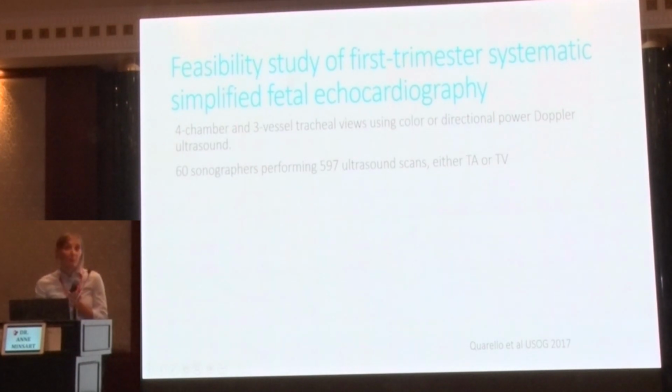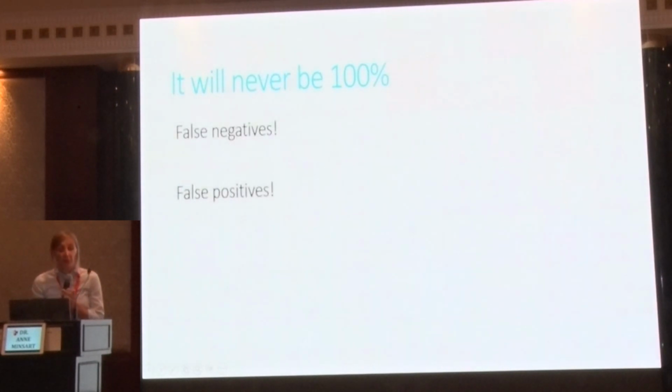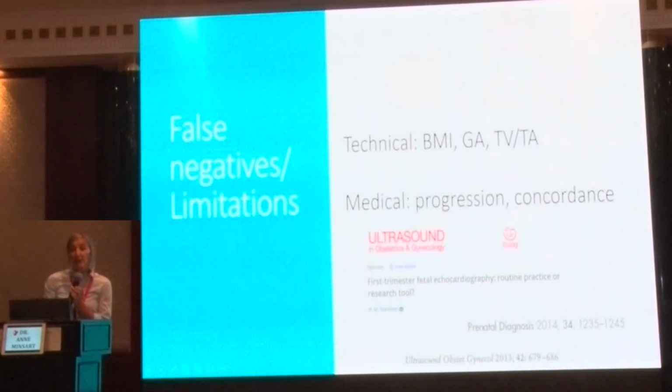Now, is it feasible? That's also a nice study that looked into how often you could get those views in a routine clinic. If you systematically look for the four-chamber and three-vessels trachea view, you can achieve those views in 80% of the cases. So basically, it will never be 100%, because there will always be false negatives, and I'm going to discuss this, and false positives, and I will also discuss that later.